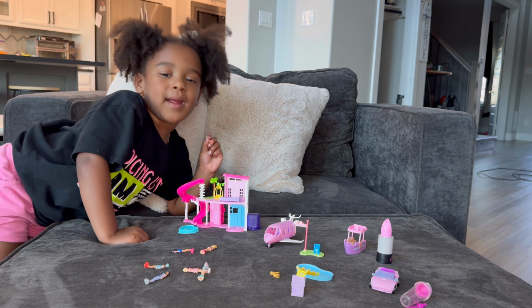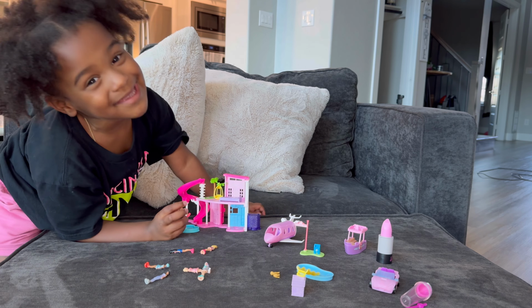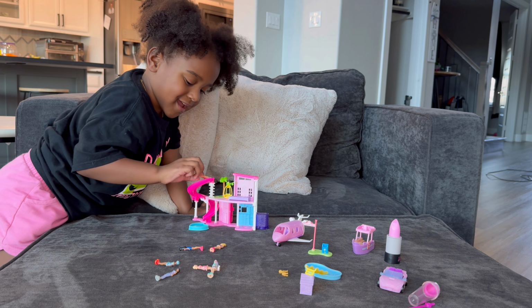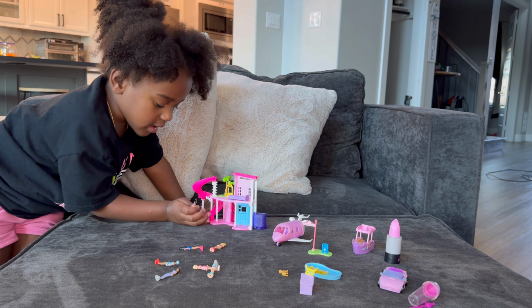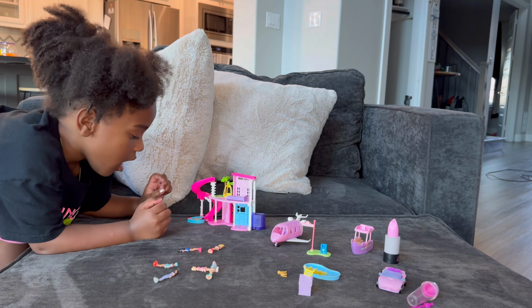walk up here. This is the mini Barbie collection, and I hope you get some of these too. If you already have some, tell me in the comments. Now we're going to do the slide out. Go in the pool. Okay, now she's gonna go in the pool. That was just how the slide goes.